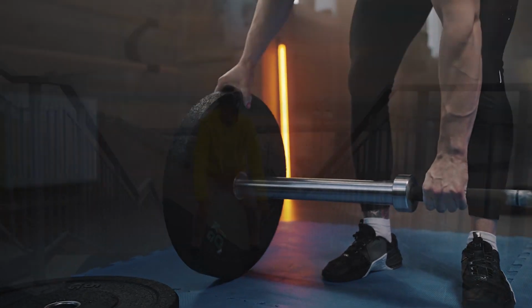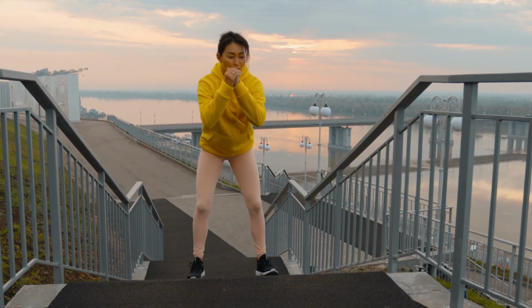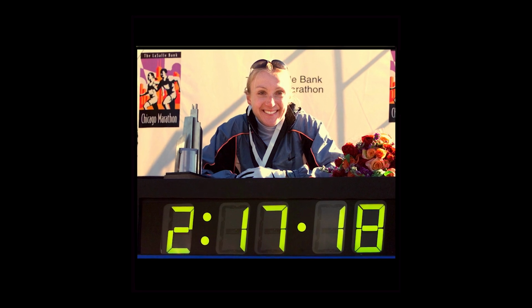Maybe it's about increasing the weight you're lifting. Can you add another plate to the barbell? Or maybe it's about using this time to really focus on some explosive training. And yes, that includes when you're on your period. In fact, when Paula Radcliffe broke the world record at the Chicago Marathon, she was on her period.